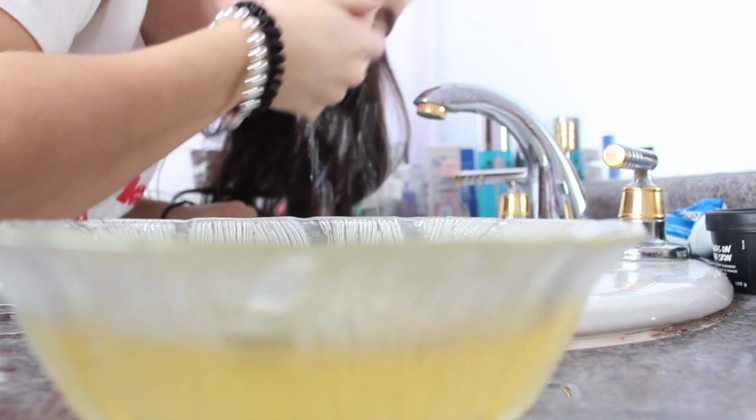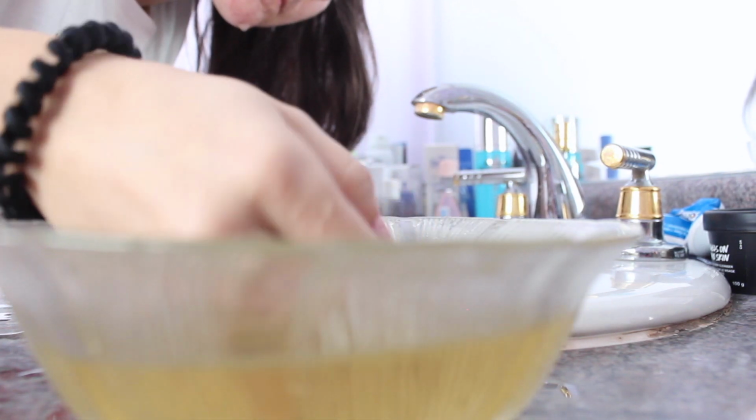And something I like to do is actually wash my face with the green tea. It has so many benefits for your skin. Green tea is really great because it has a lot of anti-inflammatory properties, which you really want if you have acne, and it just helps soothe and calm my skin as well.